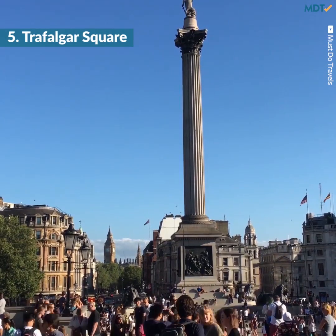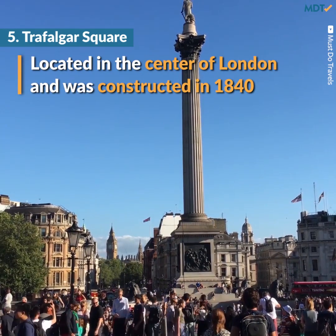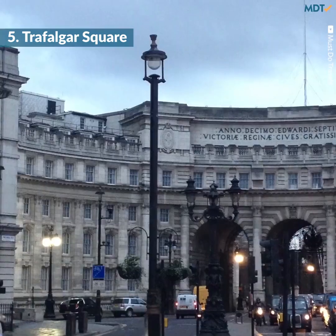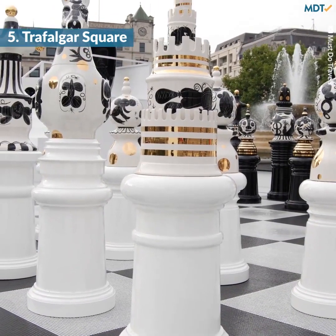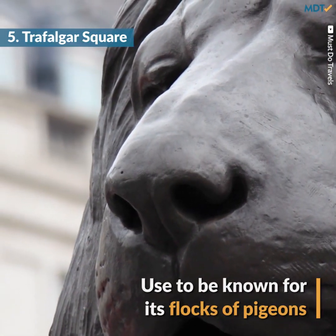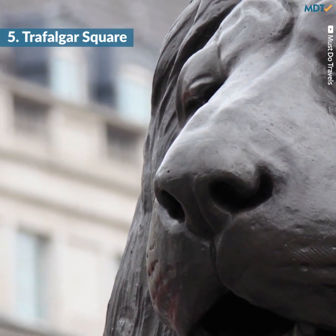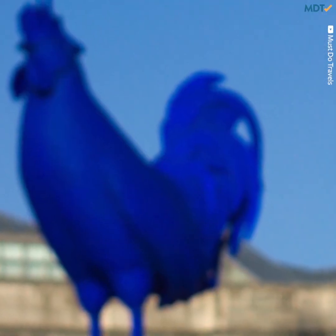At number 5 is Trafalgar Square. Located in the center of London, Trafalgar Square was constructed in 1840 to commemorate the Battle of Trafalgar, which took place back in 1805. Prior to its renaming, Trafalgar Square used to be known for its flocks of feral pigeons that completely blanketed the area, and tourists previously took delight in feeding them and watching the frenzy that took place. But by the early 2000s, the situation with the pigeons was officially put to an end.